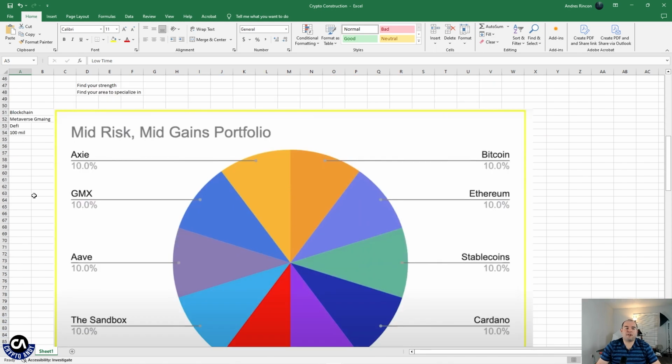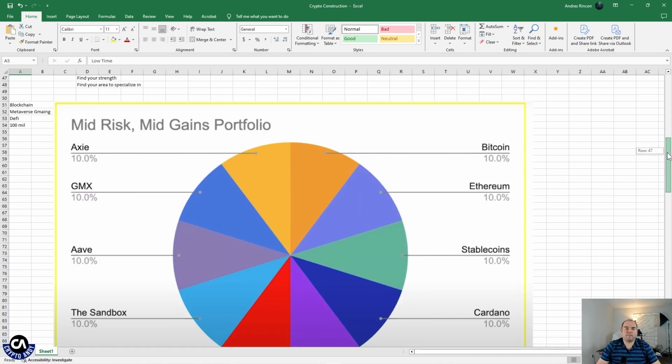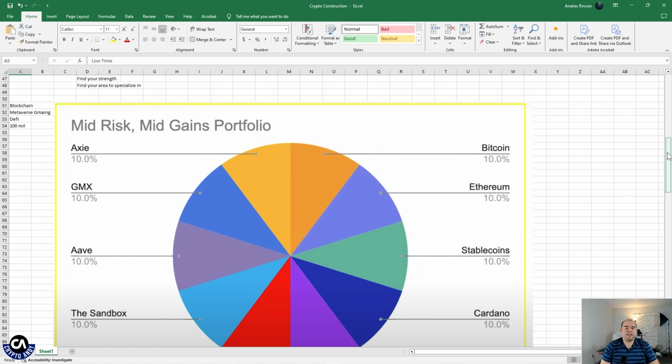The second portfolio, mid-risk, mid-gains portfolio. And this portfolio, to use Bitcoin and Ethereum as a base, is 10% Bitcoin, 10% Ethereum, and 10% stablecoins. So stablecoins like USDT, USD, this holds its own value, right? It's just $1 or whatever currency you happen to be in. But 30% of the portfolio is very stable assets.